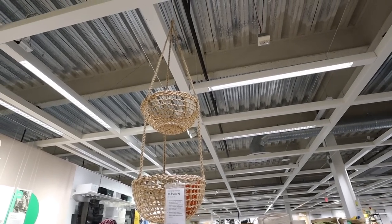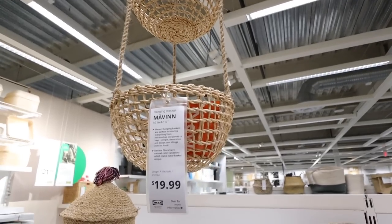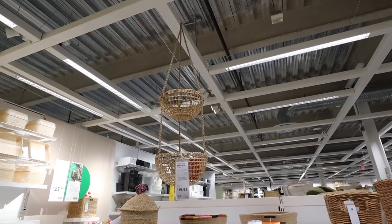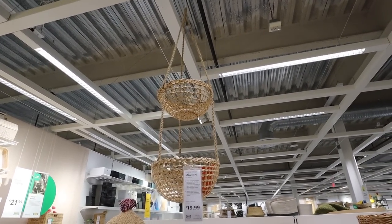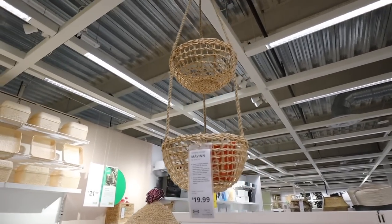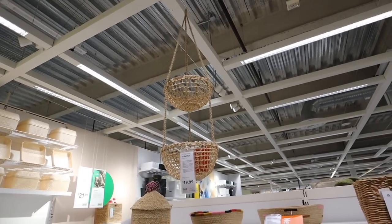Look at this woven hanging basket. Oh my gosh, this is so cute. This is $20, like a hanging fruit basket. I love it. This would be so cute in a kitchen. This is really similar to the one from Hearth and Hand that is online only. So if you're wanting an in-store option, you should definitely check IKEA for this one.